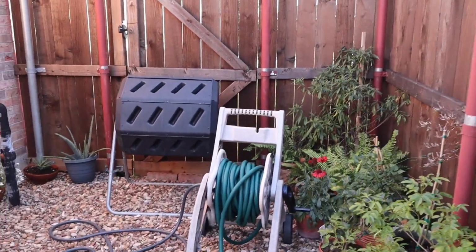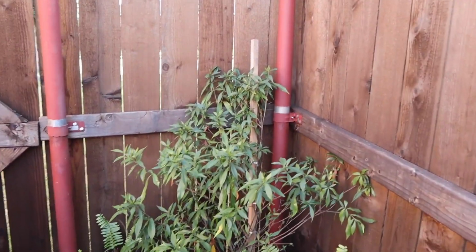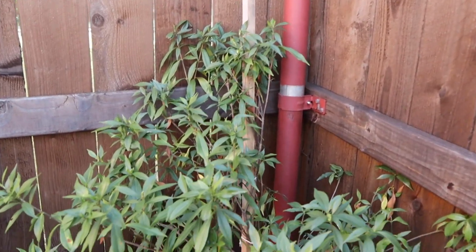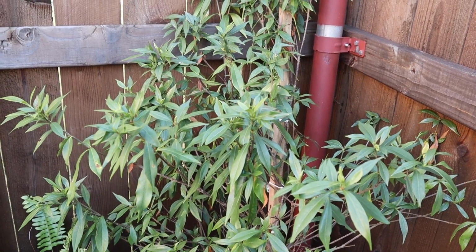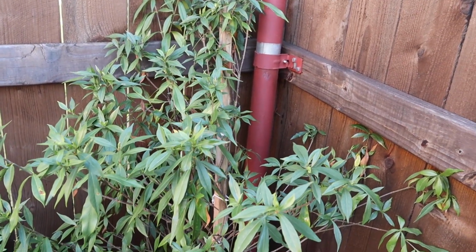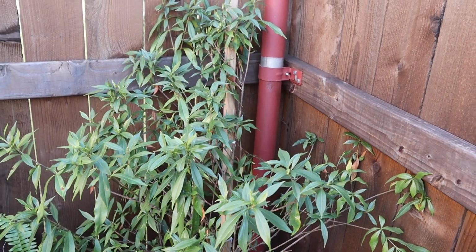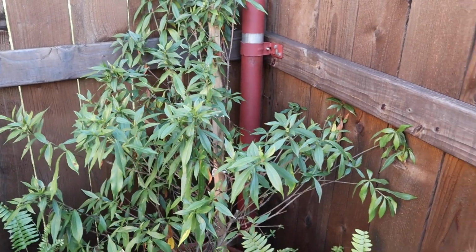Then as we go further back to this area, I have a gardenia, August Beauty gardenia that I moved from my front porch, and I moved it to this back corner in the garden. So I think it's going to do well in this area.